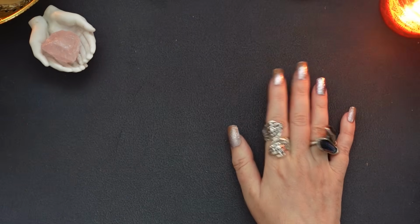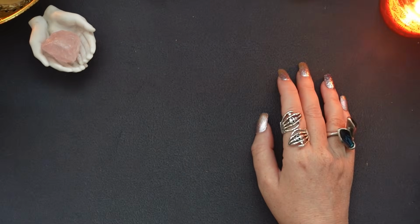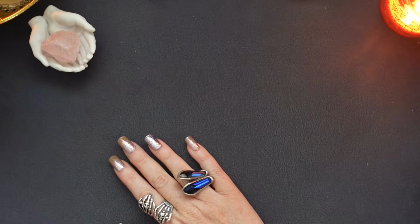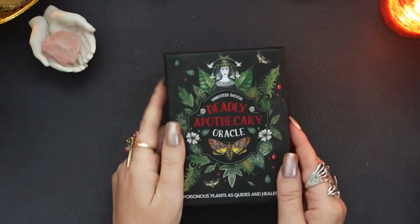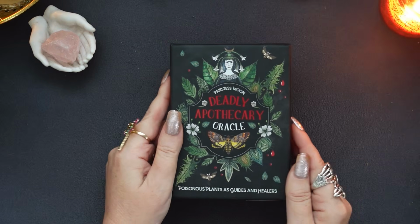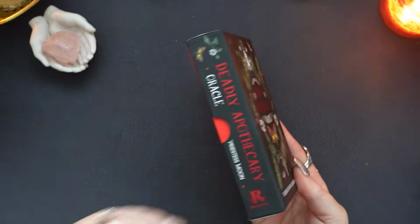So I've now decided to show you an oracle deck. So we're going to do this: I'm going to show you 5 tarot decks and 5 oracle decks, and I'm going to alternate between them. So the first one was a tarot deck. This one is an oracle deck, and it's called the Deadly Apothecary Oracle by the Priestess Moon. Poisonous plants as guides and healers. This is published by Rockpool.